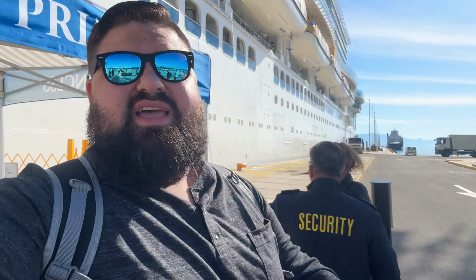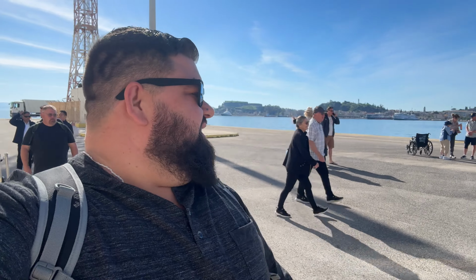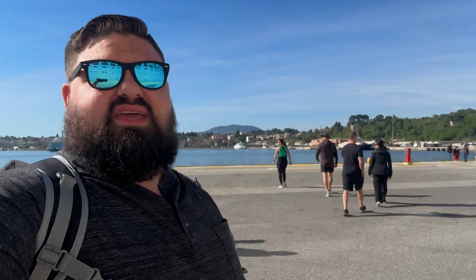Good morning, nation. Welcome to the one and only port of Corfu, Greece. We have made it, and it's the first time since embarkation day that I am stepping foot off the Sun Princess. It's a beautiful day. It's a beautiful ship.